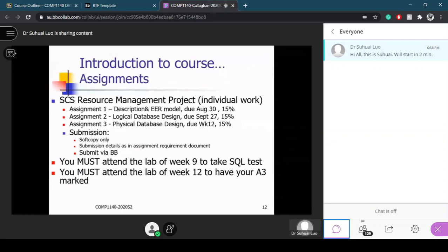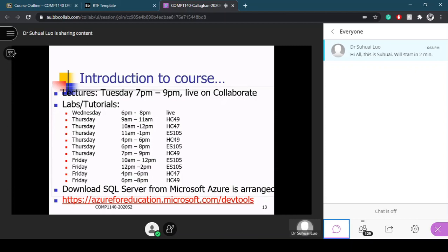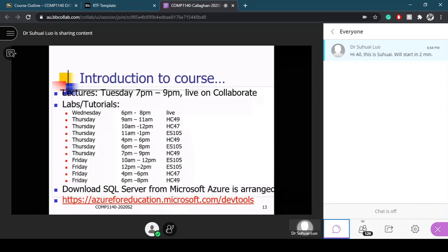This is just a list of the rooms and timetables for the lectures and for the labs. You must already be in one of those labs. I'm just giving you a list. All the information is here.